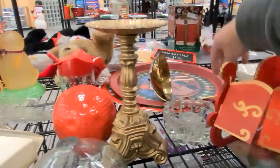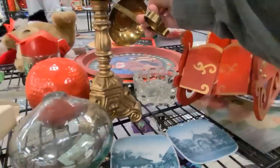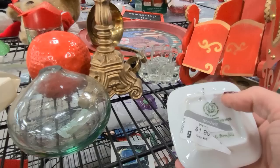More Christmas bits creeping over here. Not really sure what that is. Does that hold a candle? Possibly on a sconce. Here are two little dishes. I'm not familiar with these. I think these are going to be something I add to the cart and look up on eBay.